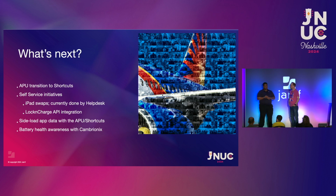Yeah. And also a big thing, especially for aviation, is side-loading apps to better provision. So even though we have apps on there, there's still data for those apps. So we're hoping, because again, we're touching the device using a Mac Mini, that we have options there that can be opened up. And then one big thing, especially for iPadOS users in any industry, is battery health awareness. We're hoping maybe we could tap into that more, and use of the Cambrionix. That's why I plugged that in earlier. So those are just a few of the things that we're looking at for the future.